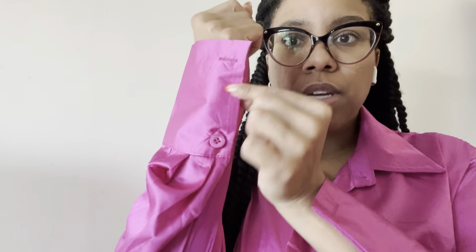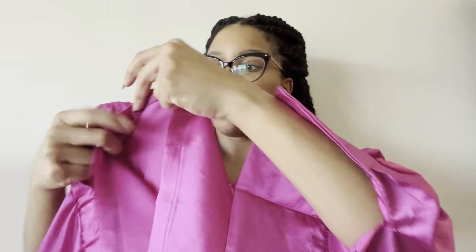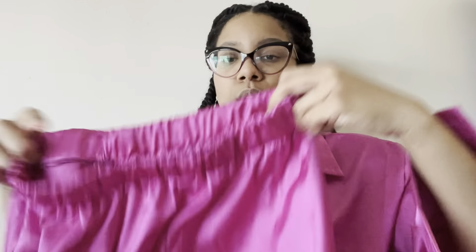But love the detailing of the cuff on the sleeve, so you could button them both up, which I don't mind, or you can, like, you know, cuff it like this. And it does come with the pants. I did love the length of these pants. Like, these pants are so long and they flare out. The fabric is not too thick, but it's not too thin to the point where it's like, dang, you're gonna see my underclothes. It's airy and breathable, which I love.